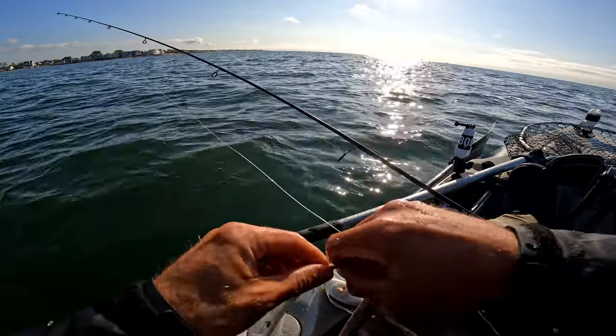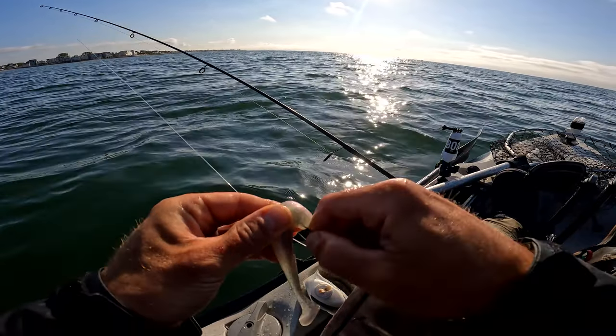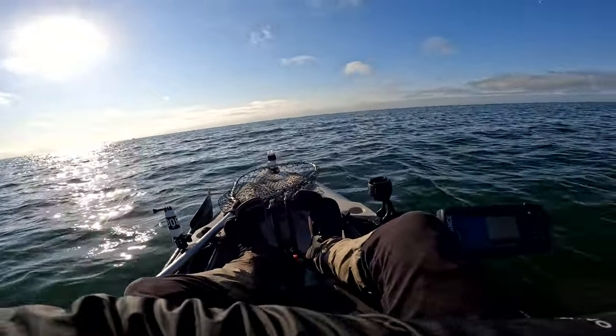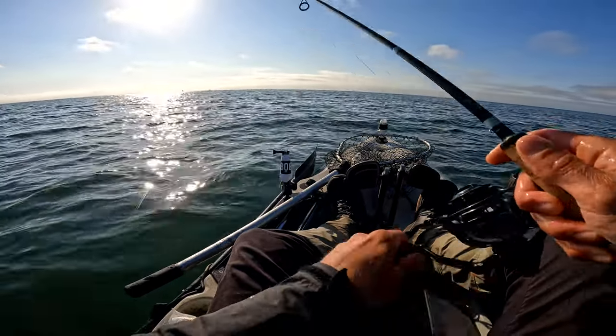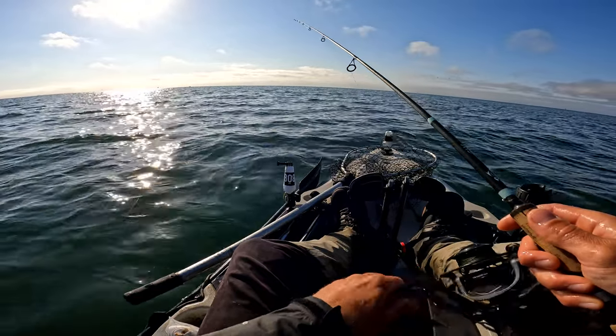This paddle tail is destroyed. See if I can get one more fish out of it. These plastics are expensive. Really adds up. Let's see if I can get one more out of it. Oh, I think I just casted my plastic by accident. Bummer. Dang it.